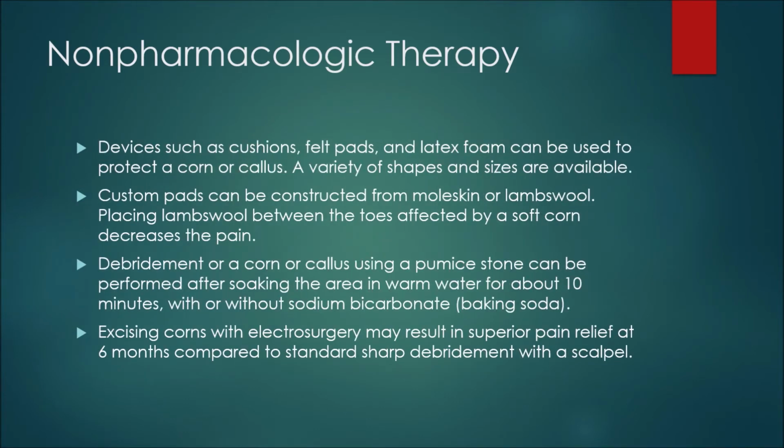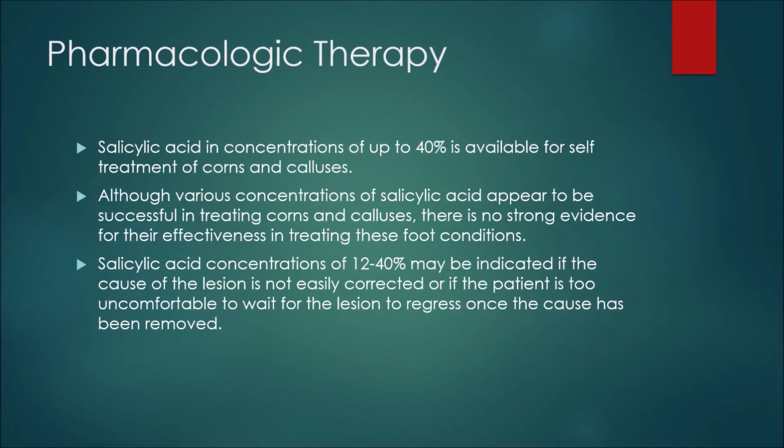Devices such as cushions, felt pads, and latex foam can be used to protect a corn or callus. A variety of shapes and sizes are available. Custom pads can be constructed from moleskin or lamb's wool. Placing lamb's wool between the toes affected by a soft corn decreases the pain. Debridement of a corn or callus using a pumice stone can be performed after soaking the area in warm water for about 10 minutes, with or without sodium bicarbonate or baking soda. Excising corns with electrosurgery may result in superior pain relief at 6 months compared to standard sharp debridement with a scalpel.